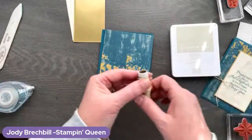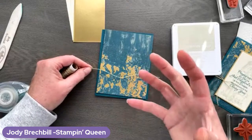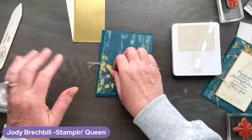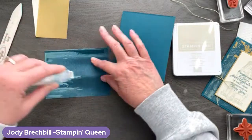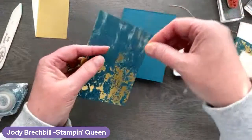So let's wrap a little bit of our twine around. These again are very, very simple cards, but I feel like that screams this stamp set. Just be simple and let the sentiments shine and let it be about the season, right? So we're going to do the old tag around the back technique. And I'm doing the double again.